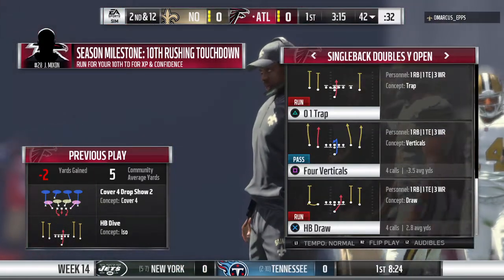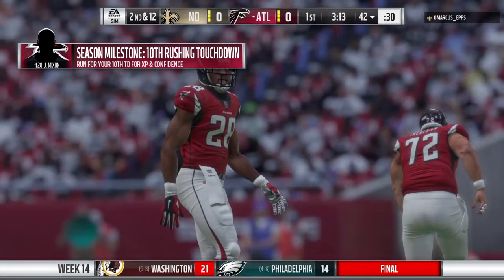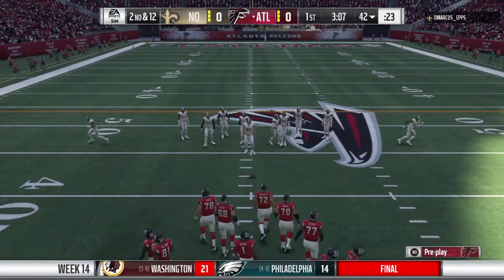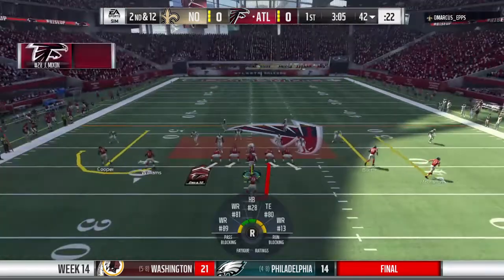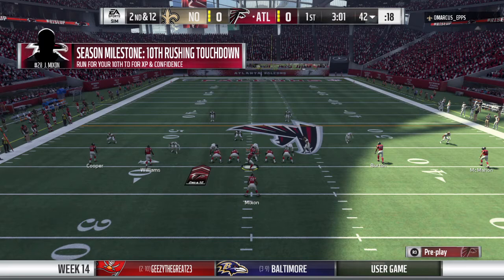While we know that the identity of this offense is to throw the ball, they've got to run it every so often, if for no other reason than to tamp down the pass rush. They can't let them just tee off and get to their quarterback. All right, here we go. Detroit! Detroit!